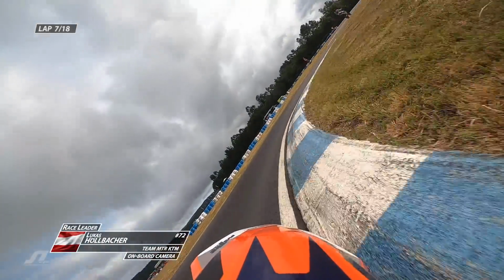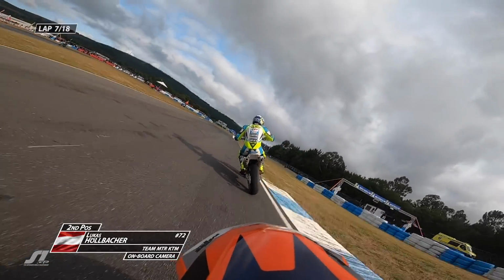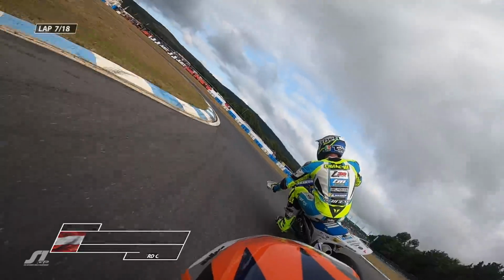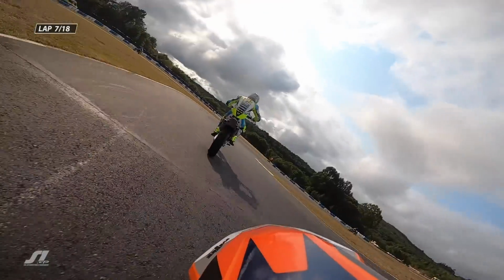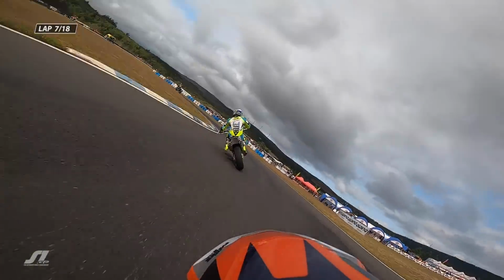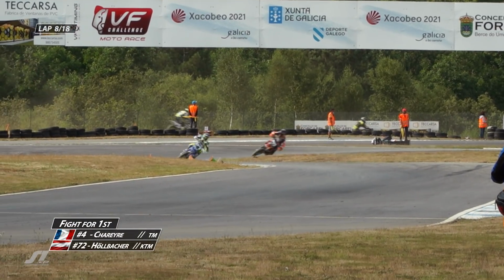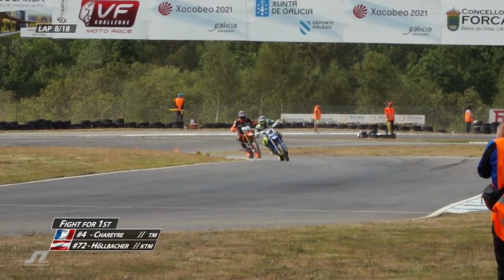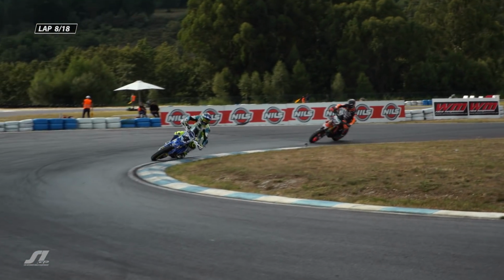Here's Lucas Holbacher. Got a rider ahead going slowly, and it seems as though Holbacher's hesitating there. I think Holbacher maybe thought there were red flags or something like that. He slowed down, and Tom Charret has taken advantage and cuts his nose off as Holbacher tries to get back through, but I think Holbacher did think there was a pause to the race there, and there wasn't. It was merely a back marker. And suddenly Tom Charret is back at the head of the order on bike number 4.